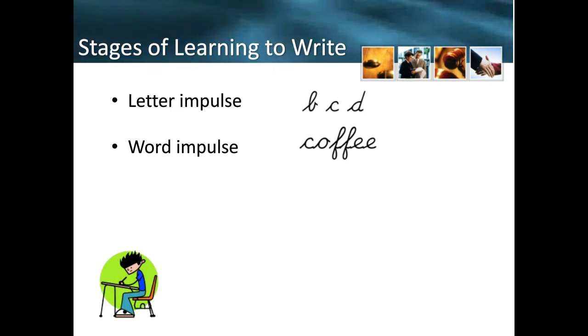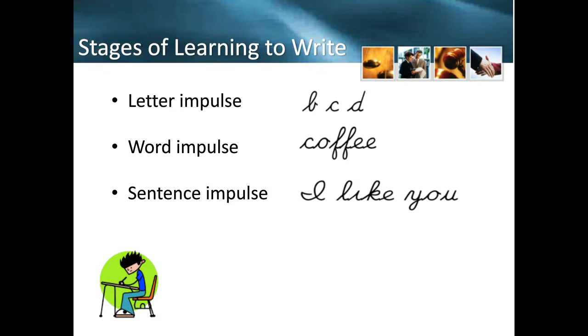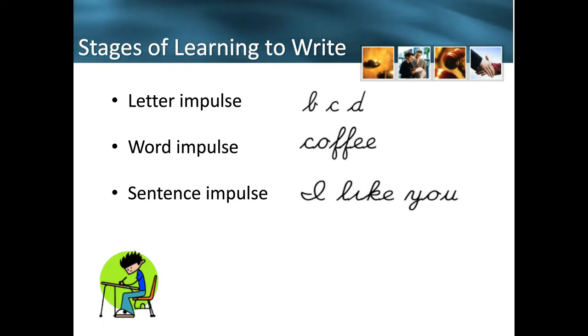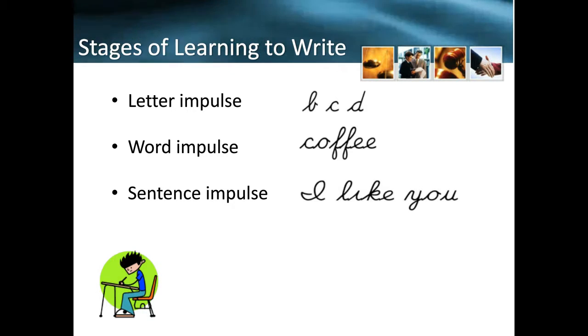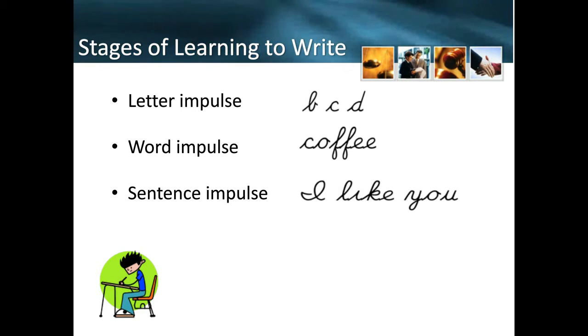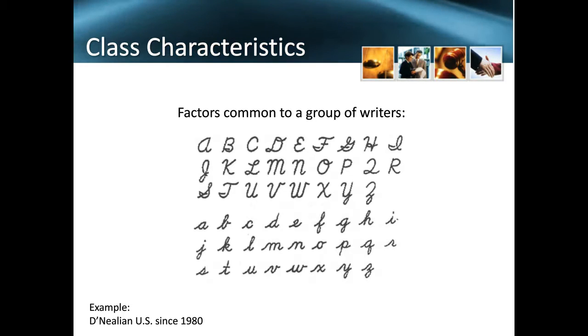And once you've done that and you're comfortable with writing in words, you begin to write in sentence impulse. So you can write a whole sentence without stopping to think about each individual letter. Everyone in a particular class learns the same method, and that produces class characteristics, which is a term that you're probably familiar with. This is the Danielian copybook, which has been in use in schools since about 1980. Class characteristics are factors common to a specific group of writers.